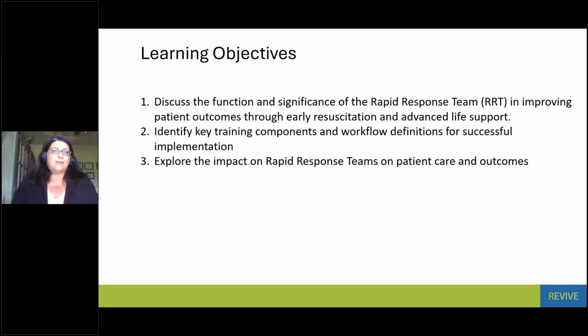So these are the learning objectives for today. We're going to discuss the function and significance of a rapid response team in improving outcomes through resuscitation and advanced life support, identifying key training components and workflow definitions for successful implementation, and then exploring the impact of rapid response team on patient care and outcomes. So hopefully that meets with your objectives for today too.